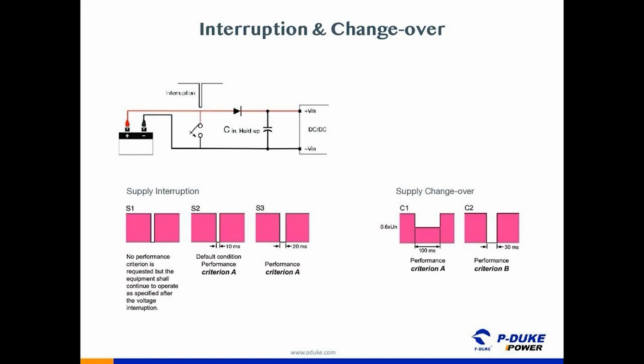Therefore, for the conditions of S2 and criteria A, hold-up capacitors must be added at the input. The selection of the capacitance and rated voltage of these capacitors is affected by the charger voltage, which comes from the input voltage.